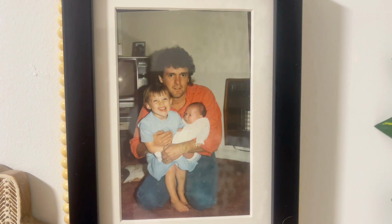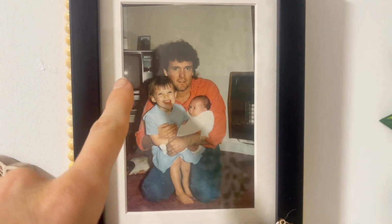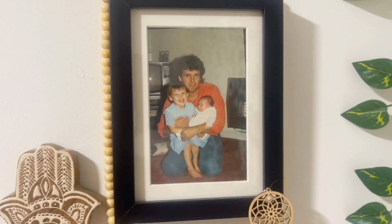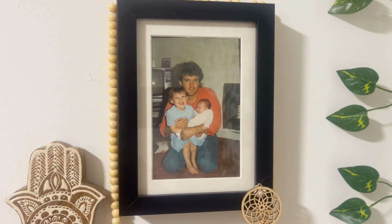Look at the decor, the carpet, the TV, the fire. That didn't age well. The decor, my mum's house doesn't look like that anymore, thank God.